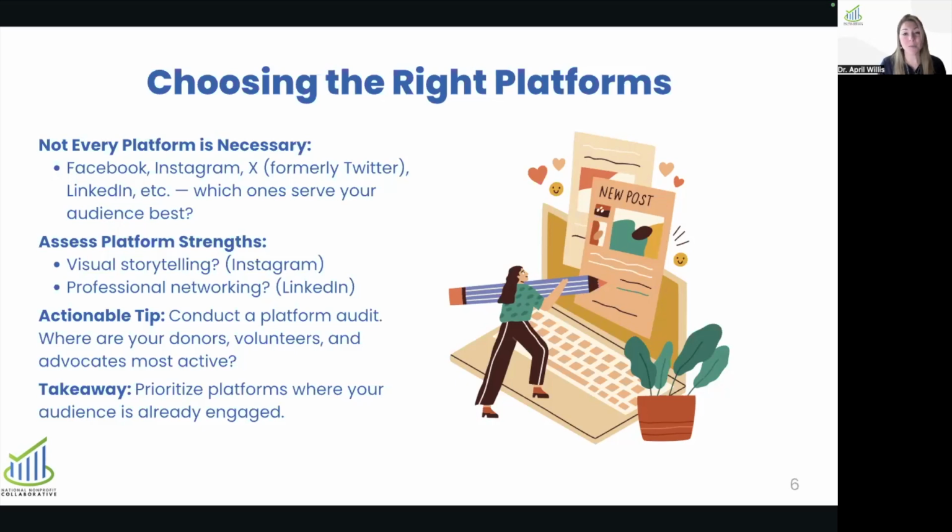LinkedIn, like we said, we might be pulling people who are potential volunteers or donors from LinkedIn, because that's more of a corporate feel, a business feel. We've got a lot of leaders and professionals who are on LinkedIn. So what are they looking for? And are they going to respond the same way to your cutesy videos or your visual storytelling? Or are they looking for impact reports and data and maybe one case study? So thinking about the content we put on LinkedIn and how that could look different than content we're putting on Instagram and Facebook.